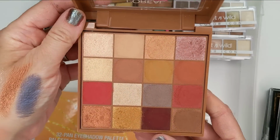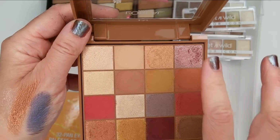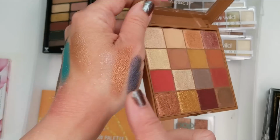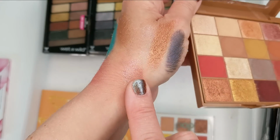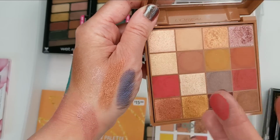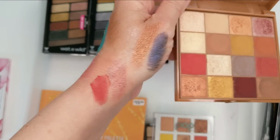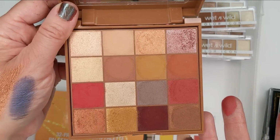It never came here, but I loved the color story, and the formula of this is amazing. It almost feels like a baked formula. It's so pretty, though. Like, really nicely pigmented as well. I was impressed. For L'Oreal, I never normally like L'Oreal's eyeshadows, but I thought these were beautiful.